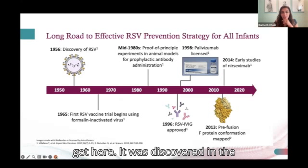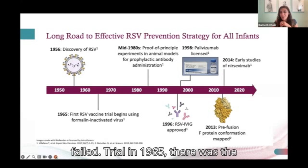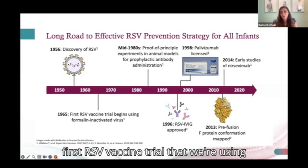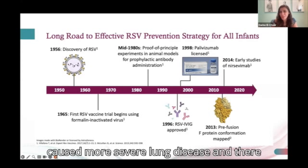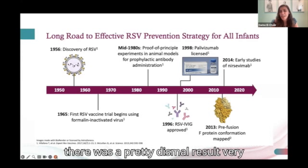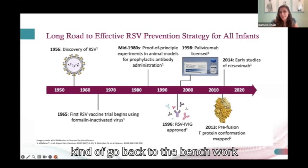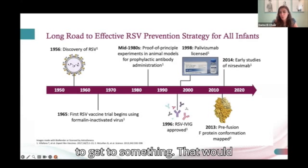It was discovered in the late 50s, early 60s, and there was an experience with a failed trial in 1965. The first RSV vaccine trial used formalin-inactivated virus that actually caused more severe lung disease, and there were 2 cases of death. So there was a pretty dismal result, very much a go-back-to-the-bench-work-and-start-again type. And it took years to get to something that would be more successful.